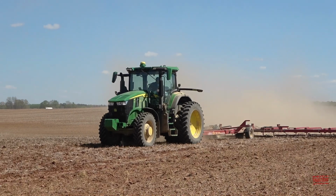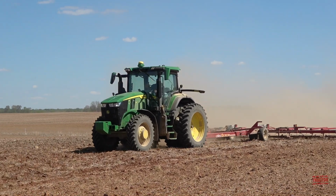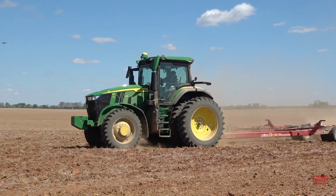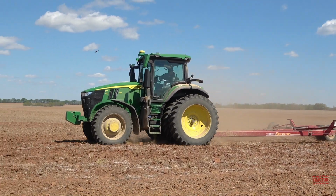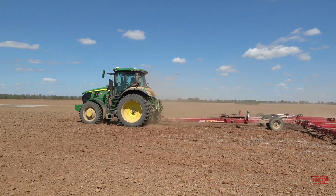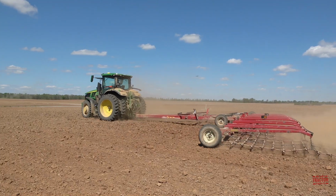Following right behind the applicators, the farm uses 6 John Deere 7R and 8R tractors ranging from 210 to 250 engine horsepower, operating 50-foot wide McFarlane harrows that help smooth out and firm up the seedbed ahead of the corn planters.